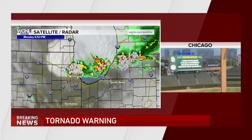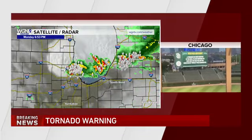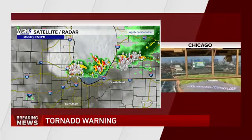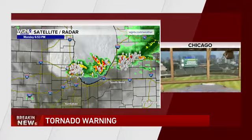About 30 minutes ago, guys, Metra put out an alert. Northwest inbound and outbound Union Pacific Northwest trains stopped because of the weather conditions. That came down just a little before 6:30 this evening.